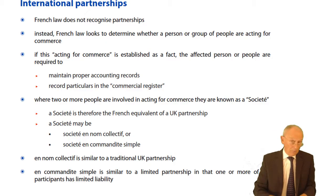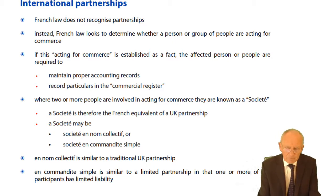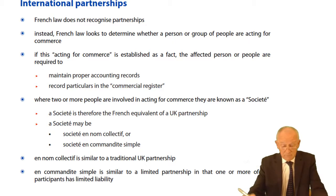Okay, we're still on partnership, and this is the third part of partnership, international partnerships. Now, I find this a difficult area, because it's not a typical F4 question, neither for 1 nor for 2 marks, but it's within your syllabus and it's only brief, and I don't have a lot to add, quite honestly, other than what's in the notes. So this next bit may appear to be just me reading the notes, but I'll talk a bit as well.